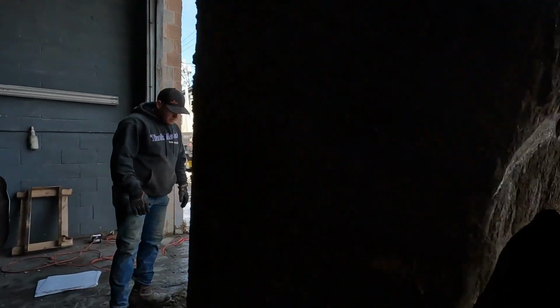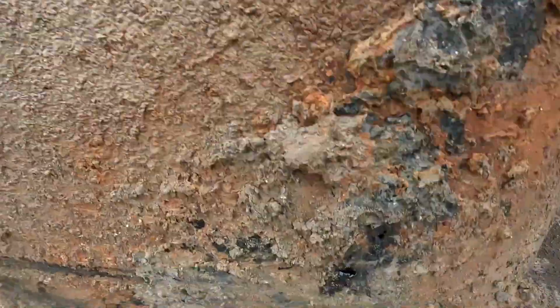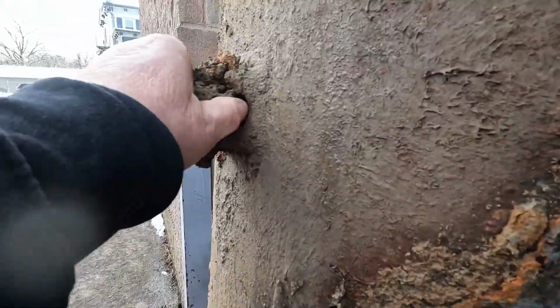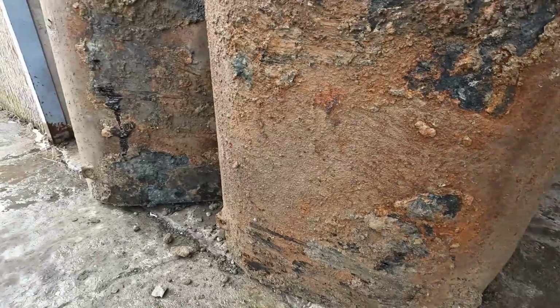This will be a costly cleanup, I feel. So that tank's properly cleaned now. We can see the holes. That's pretty bad. Look at that hole. That's pretty massive. Golf ball. Leg flange. Leg flange. They're all leg flanges.